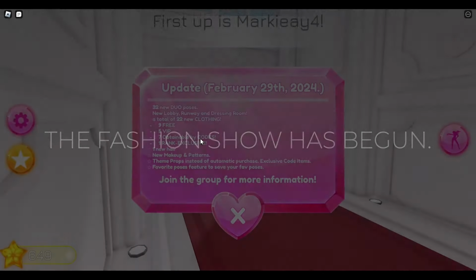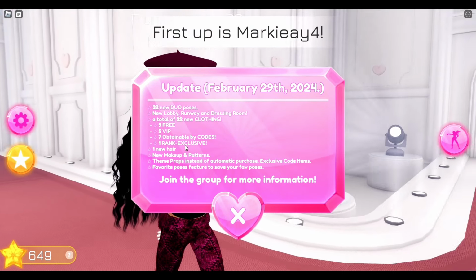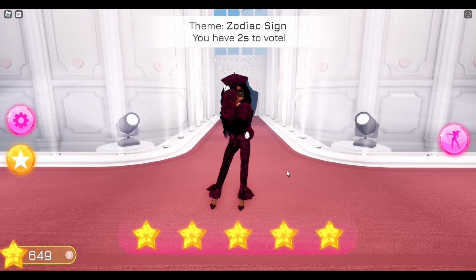But I can't see what's going on right now. Okay, so 7 obtainable by codes and 1 rank exclusive. Plus we got some new hair, makeup and patterns, theme props, and also favorite poses. So yeah, like a lot of new updates.